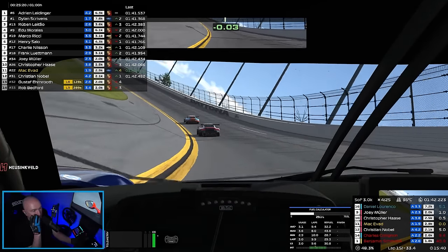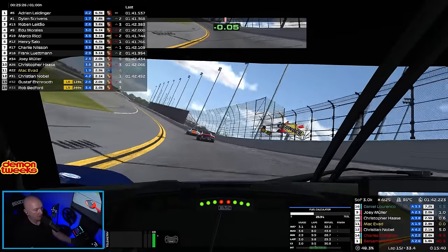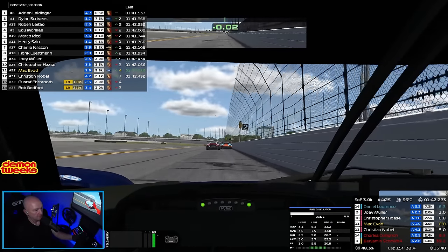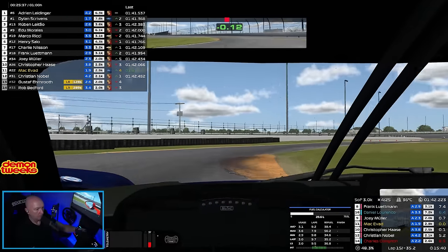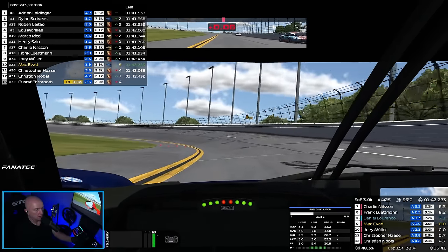So 25 minutes gone, four incident points, up four positions in P11 right now. Struggling, I'm not gonna lie. There's an incident in the bus stop, it looks like. Not struggling as much as those guys though.